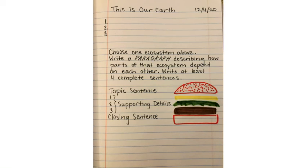Once you have listed the 3 ecosystems at the top and written your paragraph about the ecosystem and how parts of it depend on each other, you will submit a picture of your science notebook entry to this assignment in Schoology.